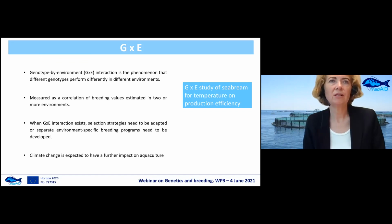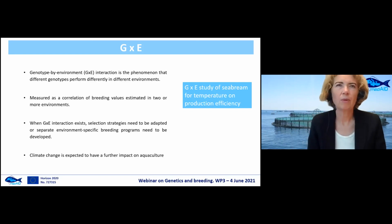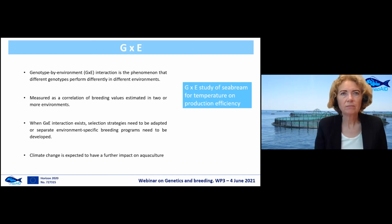And when there is G by E interaction, it means for the breeding program that selection strategies need to be adapted, or you need to actually separate the breeding populations into different environments in order to get the genetic progress in each of these two environments. And in the case here, temperature was the environmental factor, and we know that with climate change, the water temperature might increase, so this G by E problem might actually increase in the future.